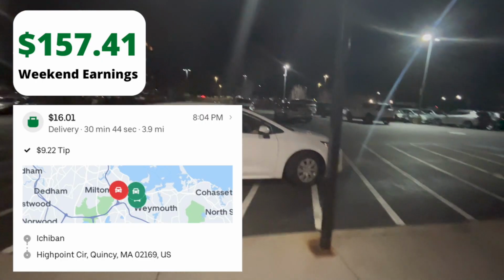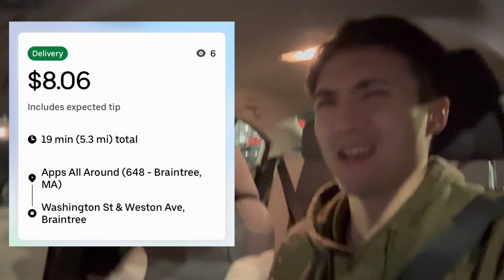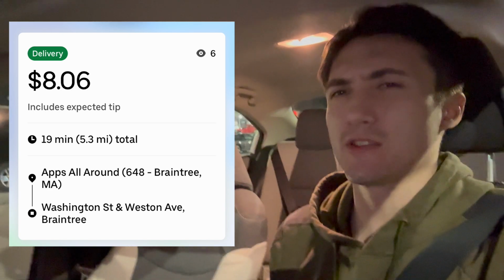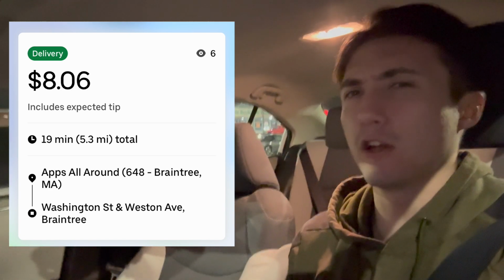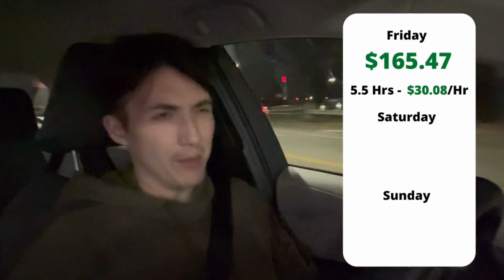This double order from 2 restaurants earned me $16 in a half an hour. Alright guys, so it is now 9 o'clock p.m. We're doing pretty solid. We just got our next order. 9 o'clock is usually when a lot of the restaurants close, so $8 for 5 miles. This late at night is pretty decent. So that's it for Friday. I made a decent amount of money.